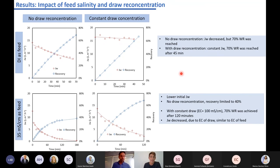Then, after having assessed this previous behavior of the membrane, we wanted to see what would happen if we work with a feed solution with sensibly higher conductivity, specifically the same conductivity of the leachate we will have to treat in the future. So we operate the system with water as feed, but with 35 millisiemens per centimeter of conductivity. And we can see the same trends.